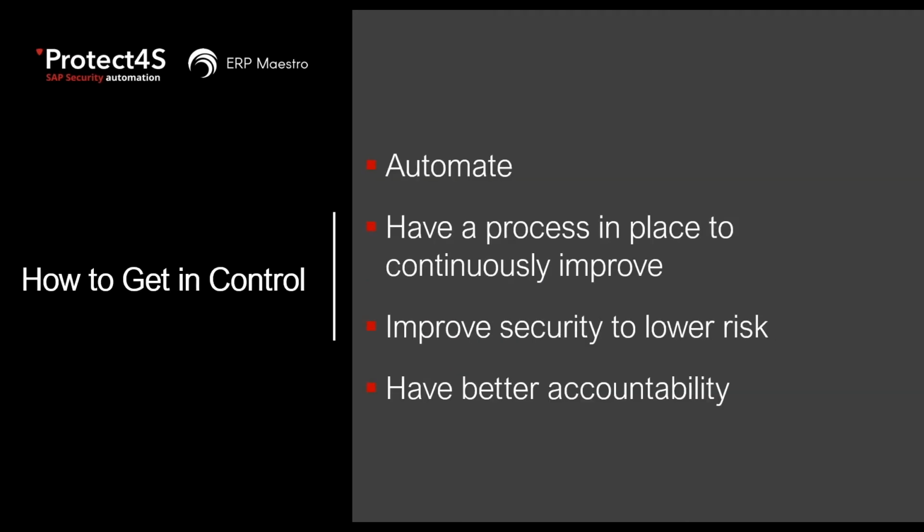How to get in control? And this is the good news, because there are definitely solutions. Again, as mentioned, one of the important things is to automate stuff, but this is not all. A process helps, especially to continuously improve things and not go from security project to security project. We see that typically at customers.